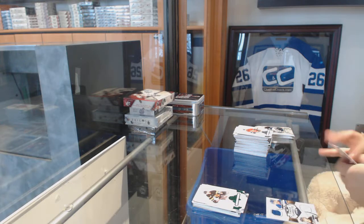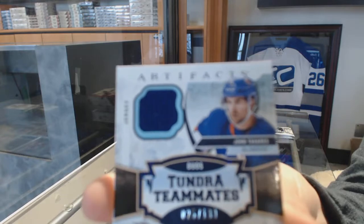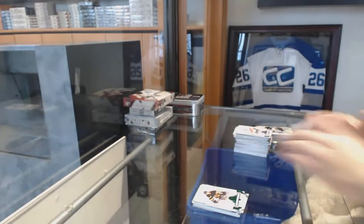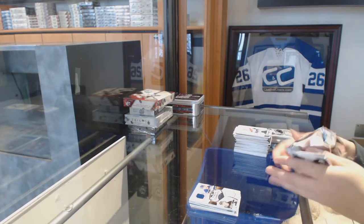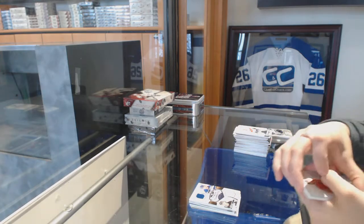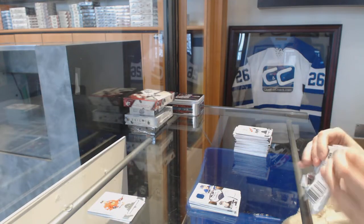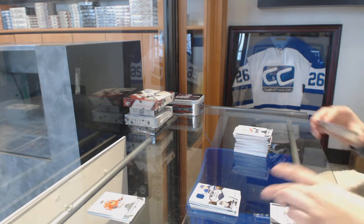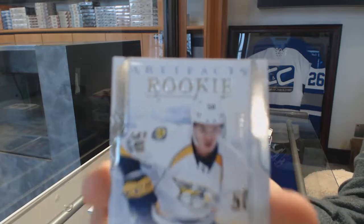Tundra teammates, dual jersey number to /199 for the Islanders, Brock Nelson and John Tavares. We got a patch, a patchy patchy. And we've got a rookie dual jersey, number to /499 for the Nashville Predators, Vladislav Kamenev.